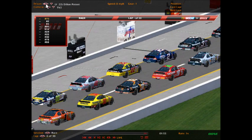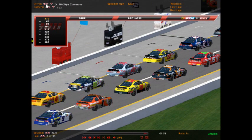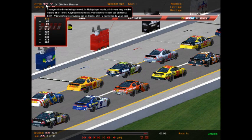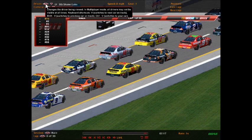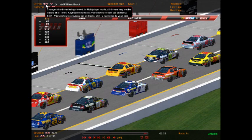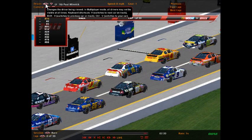Next row down, Dylan Poteet, car 22 in the Caterpillar Pontiac, and Carson Gum in number 19, the Dodge Dodge. Next row down is Sky Cummins in number 40, the Coors Light Dodge. He'll be alongside car 31, the Singular Wireless Chevrolet of James Henry. Next row down has Kev Shear in car 00, the Airstream Machine Toyota, and number 30, the Pennzoil Pontiac. It's Shane Lake on the outside. Next row down has William Brock in the Kodak Film Chevrolet car number 4. He'll be alongside car number 1, Nathan Orman, the Trekker Boats Bass Pro Shop Chevrolet.